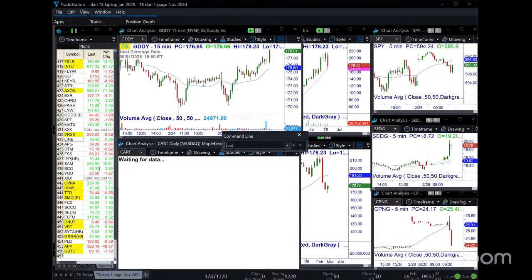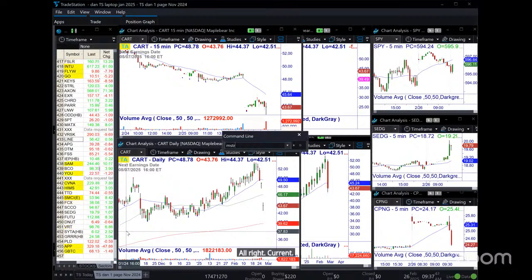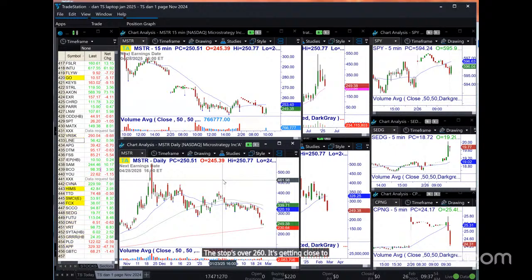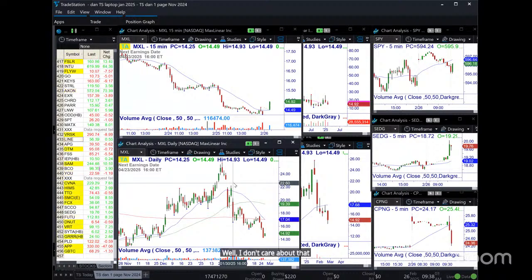All right, Cart. The stop's over 260. It's getting close to its target. I see momentum slowing. I'll wait till 10 and then move it to the 30-minute high. Well, I don't care about that, Alex. I'm talking about the turn.